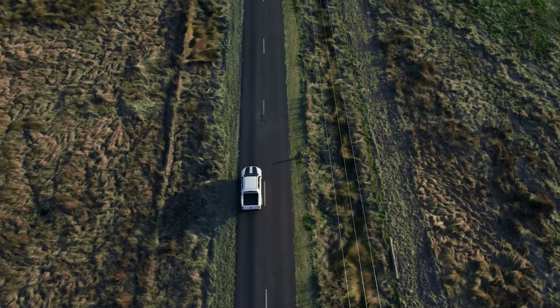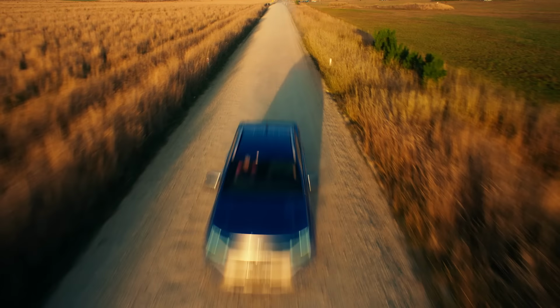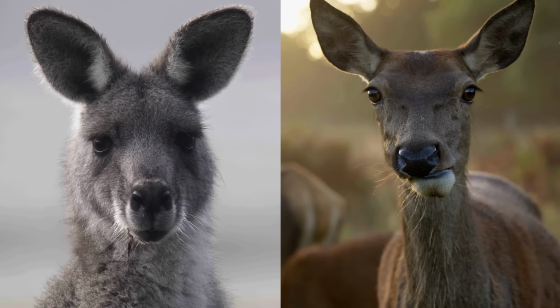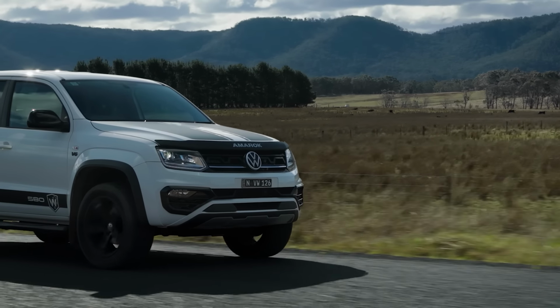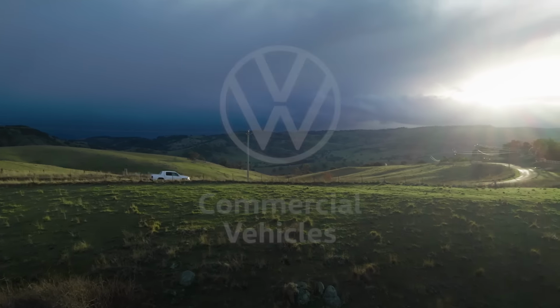We're also in talks with our partners in Europe and North America to enable RooBadge to deter their biggest problem. What's interesting about deer relative to kangaroos is they're very similar in body size, head size, and ear size. What we find with kangaroos has application for deer as well. To think the Volkswagen RooBadge could not only reduce kangaroo collisions across Australia, but potentially animal collisions across the globe, it's pretty amazing.